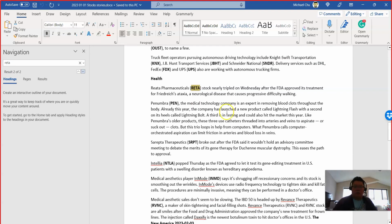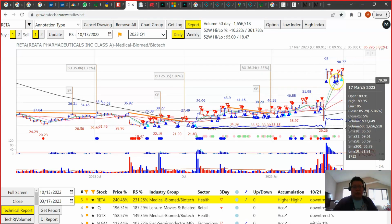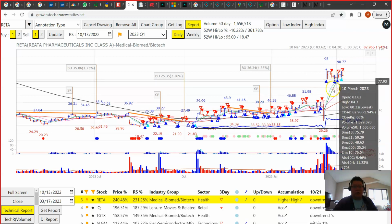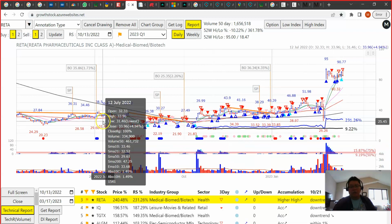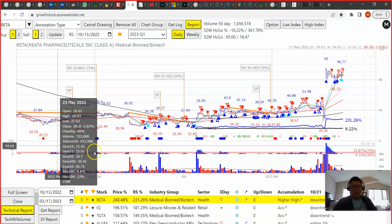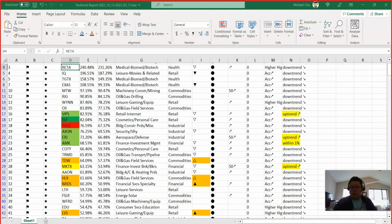Okay, right here. It approved treatment for Friedreich's ataxia, a neurological disease that causes progressive difficulty walking. So that was the news, okay? So it jumped right here, and now it's holding really tight. I'm surprised how tight it's holding, especially since it's riding the 10-day right now. It's really quite amazing. But obviously it's a biotech stock, and there's always high risk with biotech stocks.